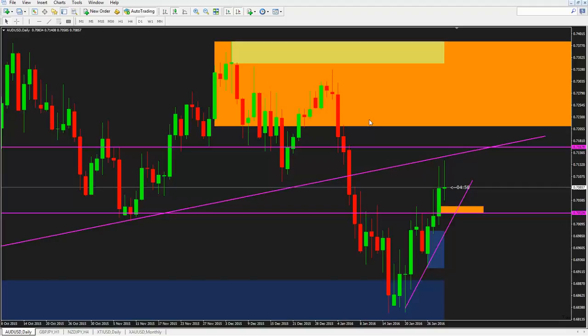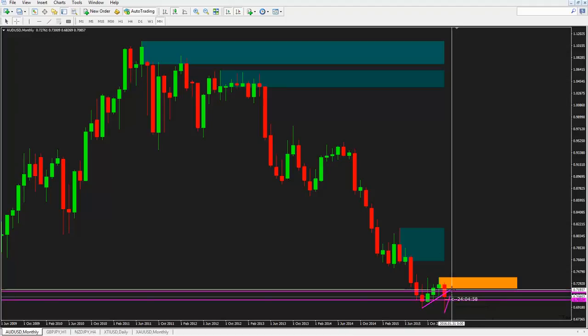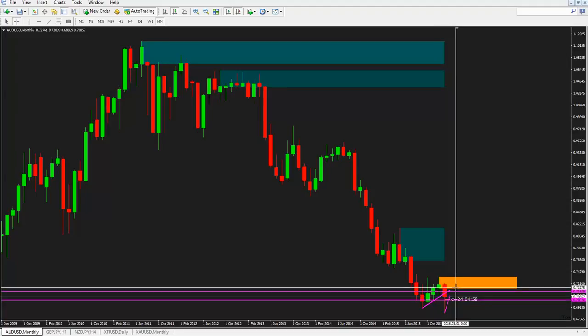What I would think now is that we're possibly going to get a move down to this 0.736 level, then a move back up into this intersection with the trend line and this resistance level here, 0.7169. So if we go back to the monthly, we're going to go back into these areas, maybe perhaps even into this orange box area. Probably not that high, but perhaps we could make it that high, and then we'll see another move down.